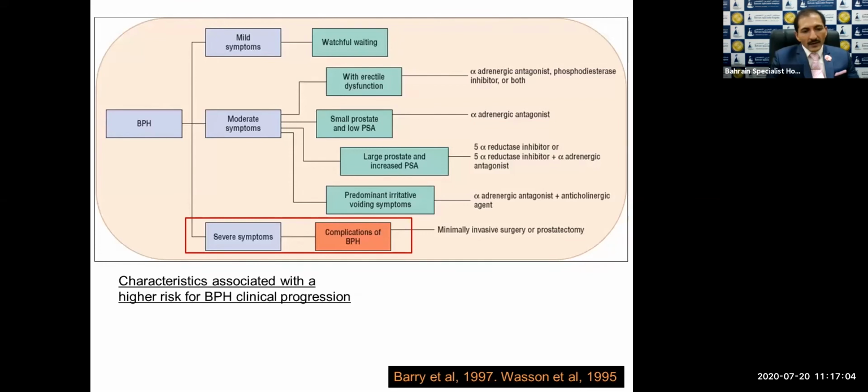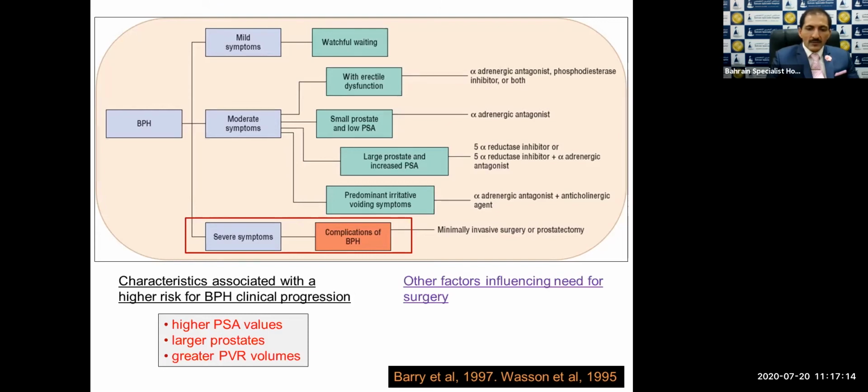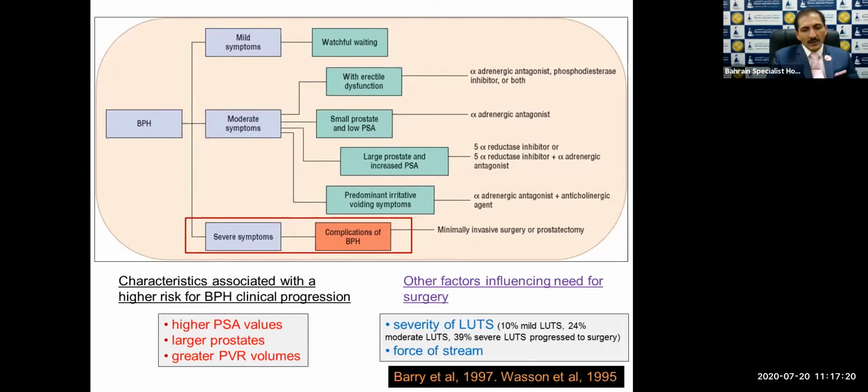Who are the candidates who are at higher risk for clinical progression? Those with a higher PSA value, those with larger prostates, and those with a greater post-void residue. There are other pointers also to decide who will eventually need surgery. Those with severe symptoms: as the severity of the symptoms is greater, they usually progress to surgery. And the force of stream: if the stream is very poor, they do very poorly with medications and will need to switch over to surgery.